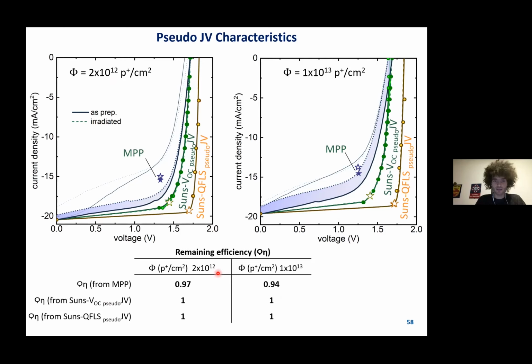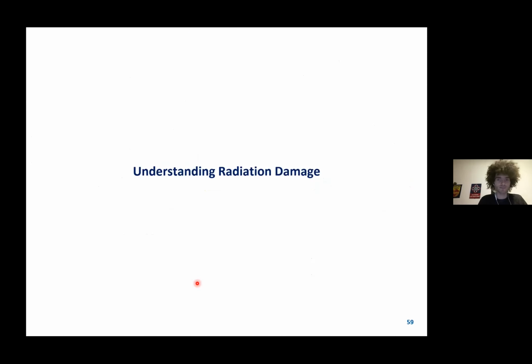So now let's look at the remaining factor. So that's what we are interested in. And we can see that the efficiency actually stays the same. And bare absorbers are a lot more radiation hard than the overall tandem. Again, telling us that interfaces and recombination layers in the tandem are quite important for the damage. All right, so now let's go on.